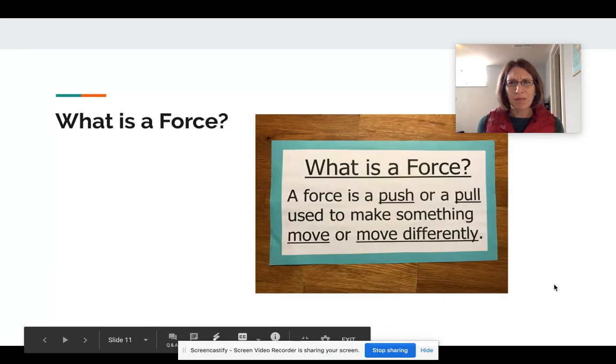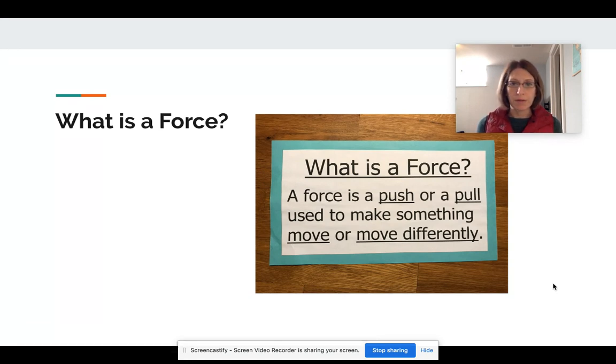So what do we mean by force? We said that work is done when a force is used to move something over a distance. Well, let's think about that word force. A force is a push or a pull used to make something move or move differently.